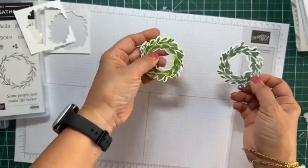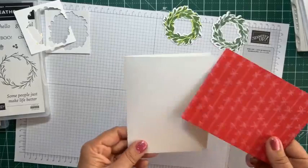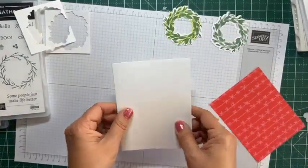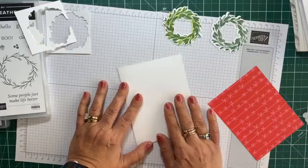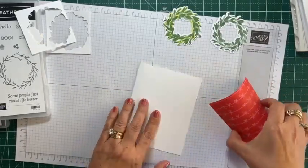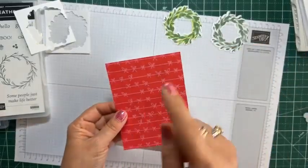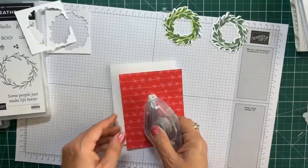Okay, so what am I going to do with this? Let's put this aside and let's make a card. So for my quick and easy cards, I always like my thick Whisper White. And so this is a thick Whisper White. And this is a piece of DSP from that pack of DSP, okay? I forget what its name is. I should look at it. Let me look.